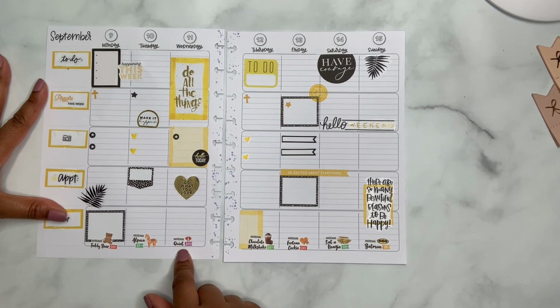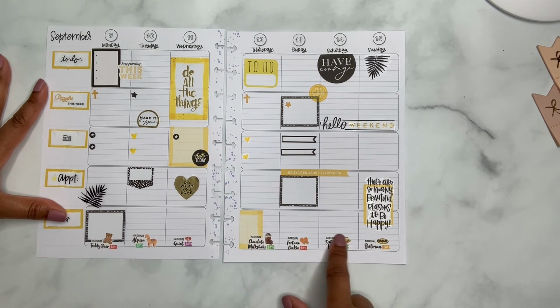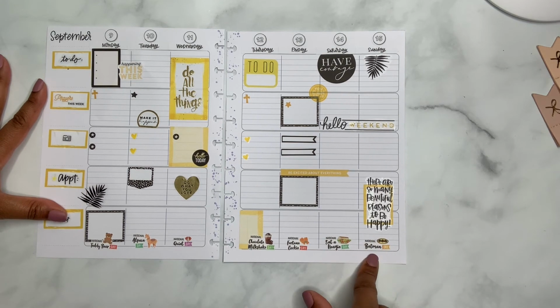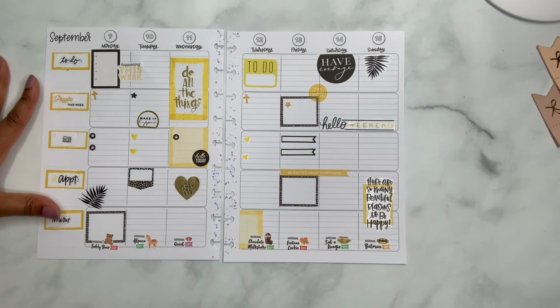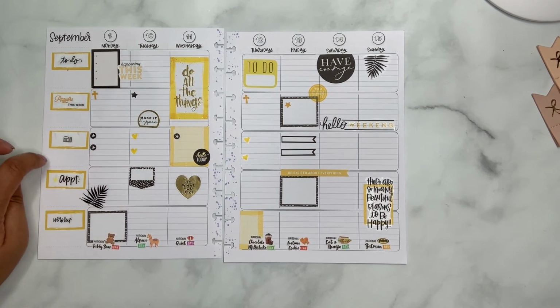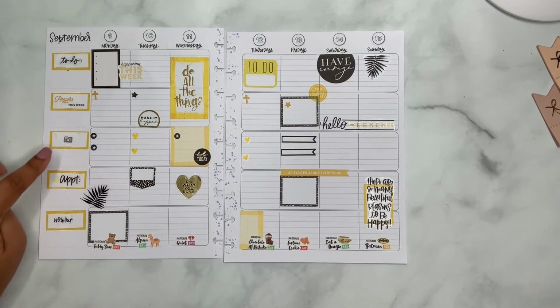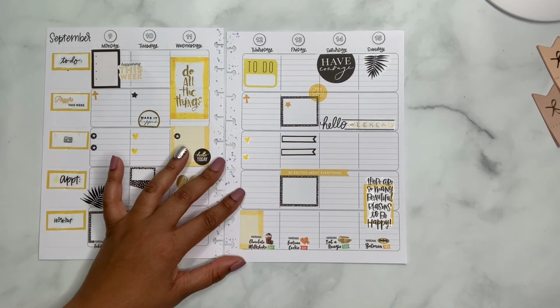The 11th is National Quiet Day, National Chocolate Milkshake Day, National Fortune Cookie Day, National Eat a Hoagie Day, and National Batman Day. So this is the inspiration for this. I went through and put to-do, prayers for the week, work, which is photography. So those appointments, regular appointments that I might have, and then the workouts that I do throughout the week.